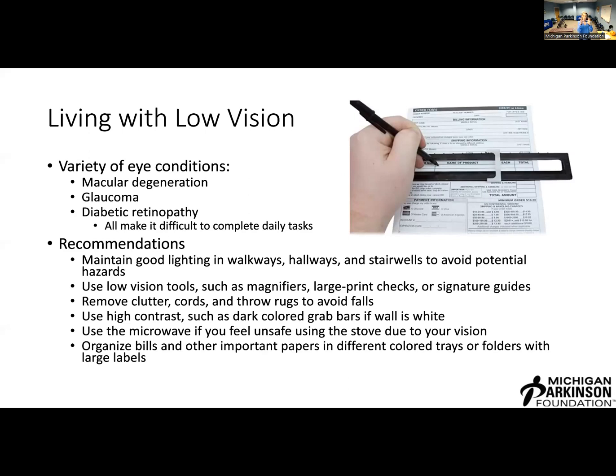It's basically a black piece of plastic and it outlines the area where you sign, or maybe you use this during letters and you just keep moving it down so you stay within the boundary. Always remove clutter, cords, or throw rugs to avoid falls. Use high contrast when possible. So use dark colored grab bars if the wall is white, navy blue or black. Grab bars would be ideal in an all white bathroom.